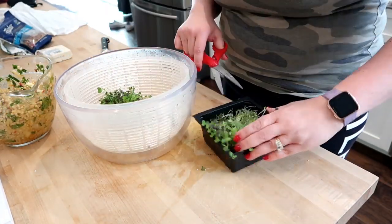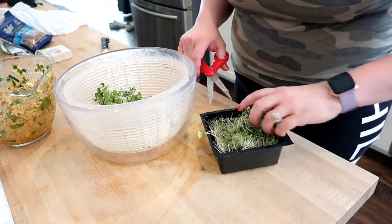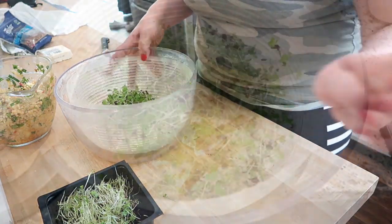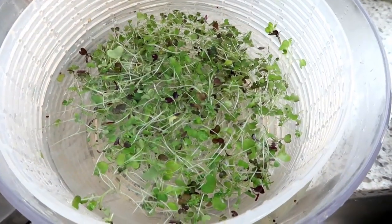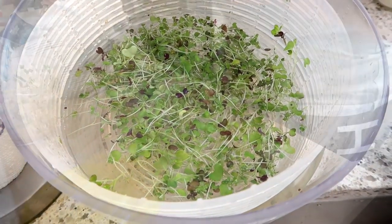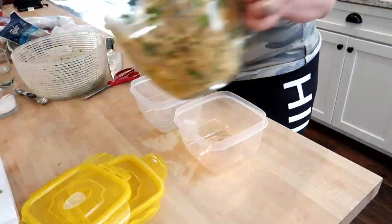So, okay, I told you guys about these sprouts. Are they sprouts or microgreens? I don't know. I feel like I want to call them microgreens because I feel like that's way fancier. But either way, they're delicious. And again, I got them at the farmer's market. So I'm just rinsing those in my salad spinner.